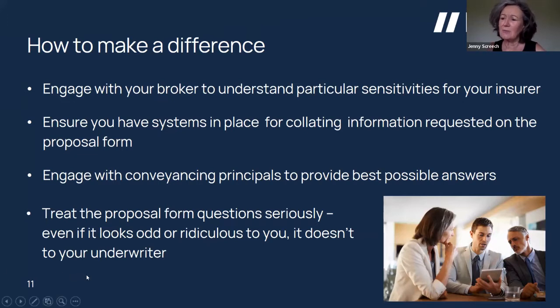I'd also say at this point that you may feel there's duplication of questions. By all means, talk to your broker about that if you think two questions are asking the same thing. Sometimes that arises because a broker tries to satisfy as many insurers as possible with their proposal form, so that you're not having to complete multiple forms. And sometimes a particular insurer insists on an alternative or slightly different version of the question, with their particular wording on it.